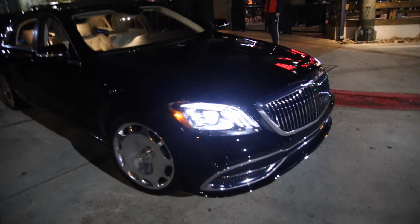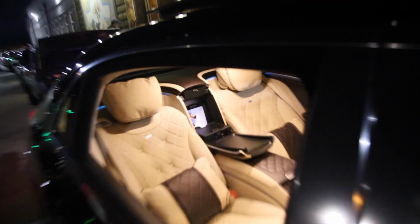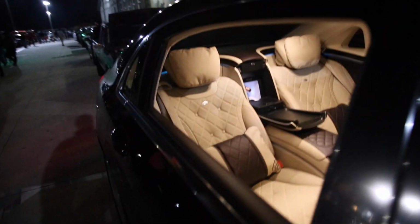Champagne. We got Mr. Big Baller here with the Maybach. Hey, got the champagne in the back and everything. My man. What's up? Jesus. With that Maybach badge. This thing is crazy. You got those dinner plate wheels.